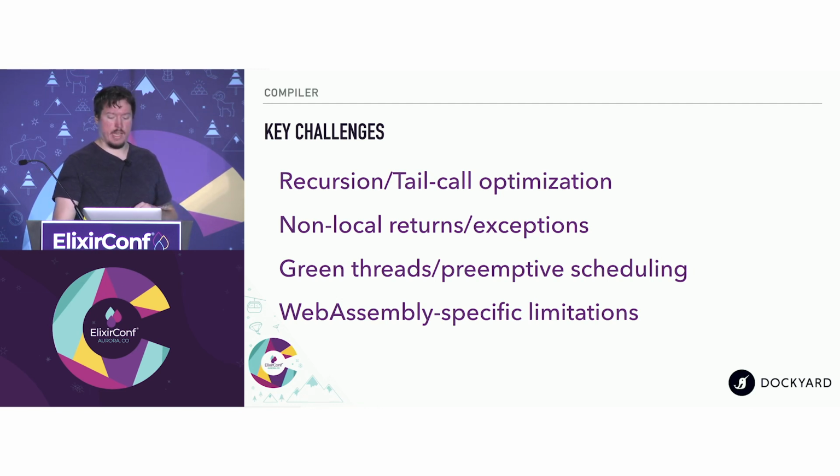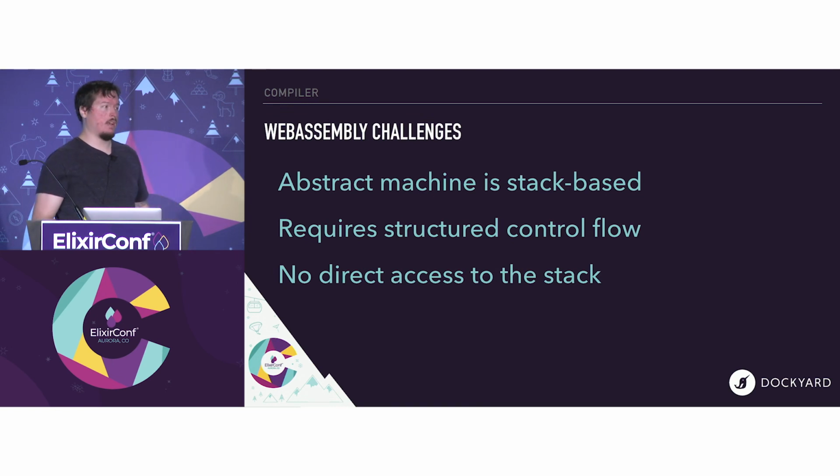And then WebAssembly specifically has some challenges, namely that its abstract machine, the model into which it's designed, is stack-based as opposed to register-based, like pretty much every other target. The BEAM itself is a register machine, not a stack machine. The fact that it requires structured control flow limits how you can implement some of the features I was just talking about, like non-local returns. And likewise, there's no direct access to the stack because code and data are separate, and WebAssembly also hides the native stack, which also restricts options for implementing that. And so I needed a way to solve these problems while compiling ahead of time and for native.